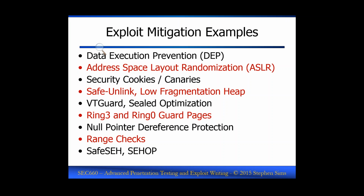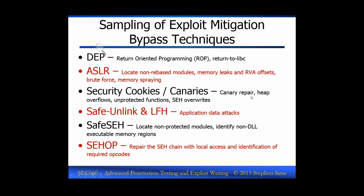Range checks, which kind of does compiler added bounds checking for you. Safe SEH and SEHOP, which protect the structured exception handling chain. I mean, a lot of mitigations, and those are just a small sampling of some of the notable ones. A quick look at some of the bypass techniques people have done over the years. For DEP, the biggest way is to use return-oriented programming to call critical functions to change the permissions in a region of memory. And also a simpler technique, if you can pull it off, was the old Solar Designer technique on return to libc.